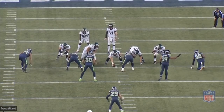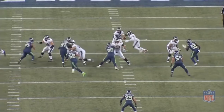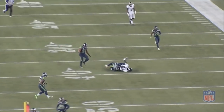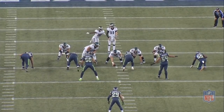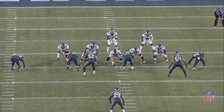One of the biggest criticisms faced by Carson Wentz last year was his tendency to stare down receivers, not so much on his return to Seattle. No Dorial Green-Beckham interceptions here. Keep an eye on Bobby Wagner, number 54, his 4th consecutive season of 100 tackles or more for the Seattle Seahawks. He's going to stare down Carson Wentz as soon as he gets this ball right here. So number 54, Bobby Wagner, that's who you want to keep an eye on.